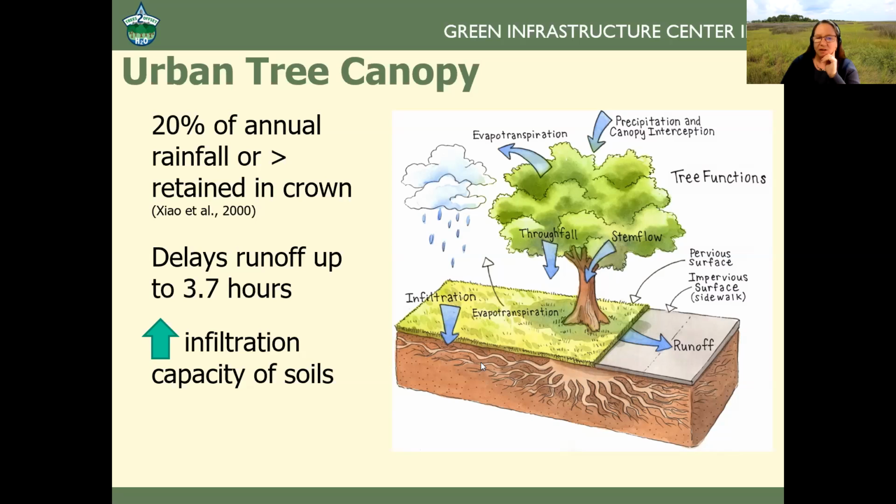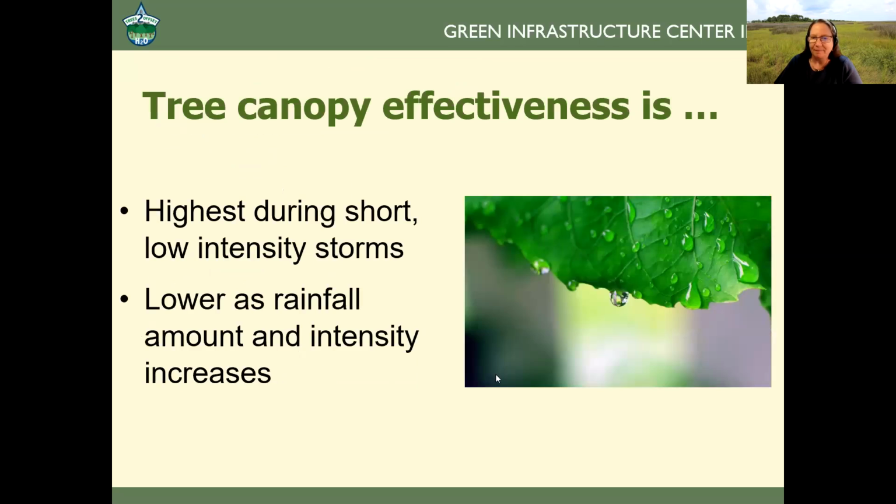Also, these roots increase the infiltration capacity of the soils. So even though Florida has a lot of sandy soils, there are still places that are hard packed because of development or have higher clay content. And tree roots can help us break up that landscape.